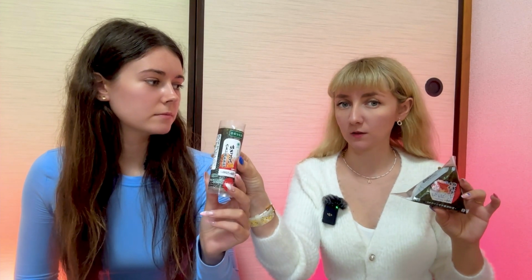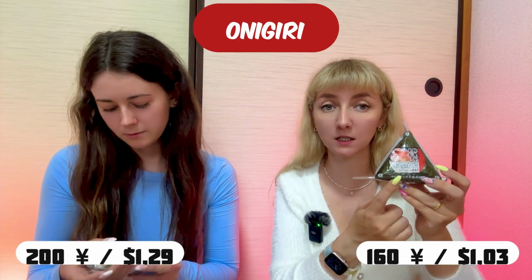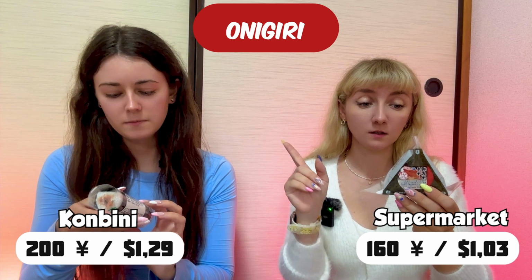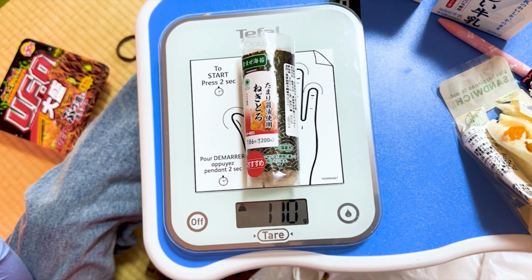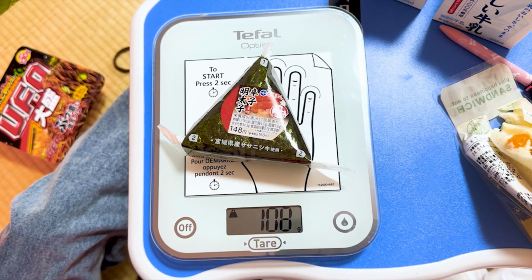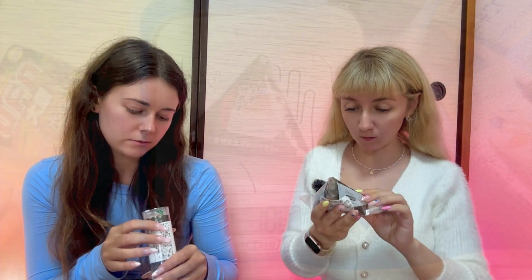We didn't find the same onigiri, but that's because only combini has the same shape as Alina's. The price at the supermarket is 160 yen and 171 calories. And at combini, it's 200 yen and 158 calories. And we took another scale to weigh it. The one from combini weighs 110 grams and the one from the supermarket weighs 108 grams. The combini has onigiri with mayonnaise and tuna. Mine is with grilled salmon.